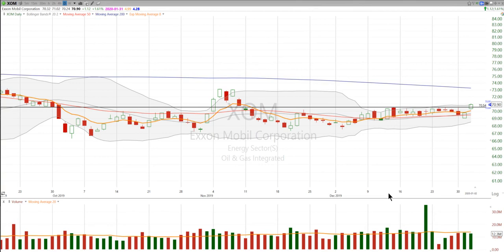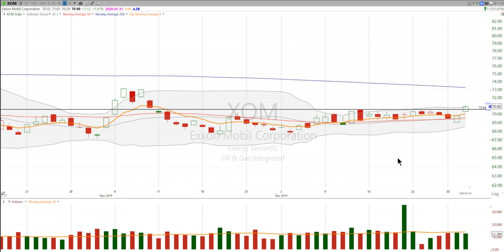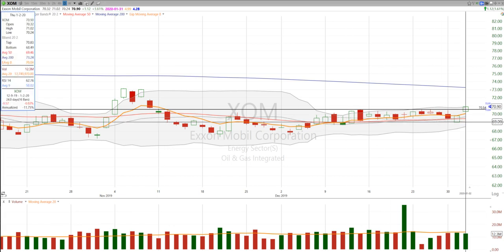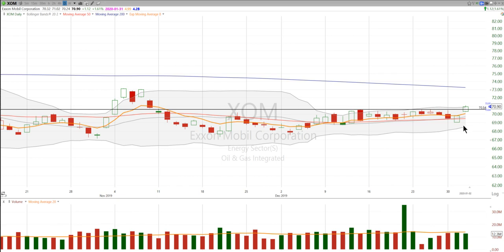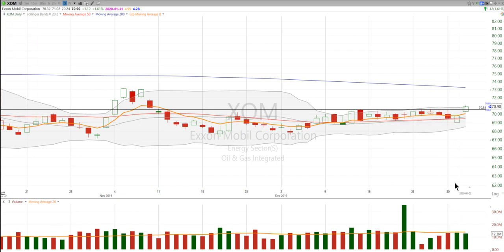I actually want to talk about two different stocks today in the oil and gas sector. The first one here is Exxon Mobil, ticker XOM. Last couple of days here, XOM has just kind of been going sideways, consolidating right around the 50-day moving average. On New Year's Eve, we gapped down, pushed up above the 50-day moving average, and did it on almost higher than average volume.